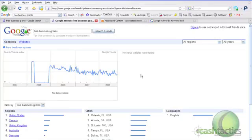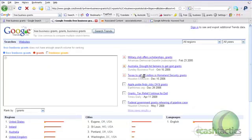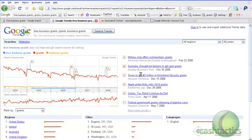Now if we type in grants by itself and then type in business grant or grants, so we get some other graphs up here. So if you look, grants by itself has a slow, steady decline. It looks like each one's had a slow, steady decline over the last few years. But the volume is so high still that it won't make a huge difference. Now you can kind of base your estimations off of this.